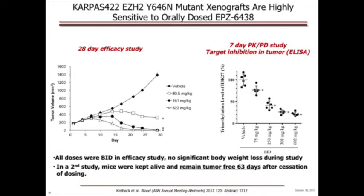So we're able to translate the effects that we see in cell culture into nice efficacy in xenograft models. Here we're looking at a model of a Y646N mutant diffuse large B-cell lymphoma, the KARPAS-422 cell line, where we're dosing increasing doses of the EZH2 inhibitor 6438, BID orally: 80 mg per kg, 161 mg per kg, and 322 mg per kg per day. The drug was very well tolerated in the animals, with no obvious effects on body weight or any signs. You get increasing amounts of tumor growth inhibition, and at the two higher doses you've really wiped out the tumors.